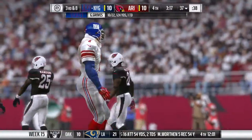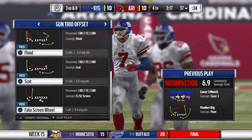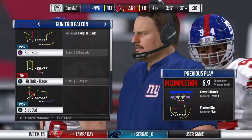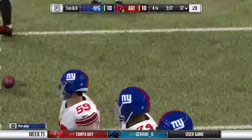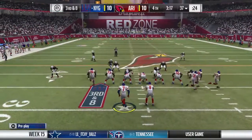It's incomplete. Oh, man, for him to be that wide open and drop it. Sometimes you have just too much time on your hands, right? You end up thinking way too much, and your hands get shaky. And yes, he's a tight end, but that's a catch he should have made.